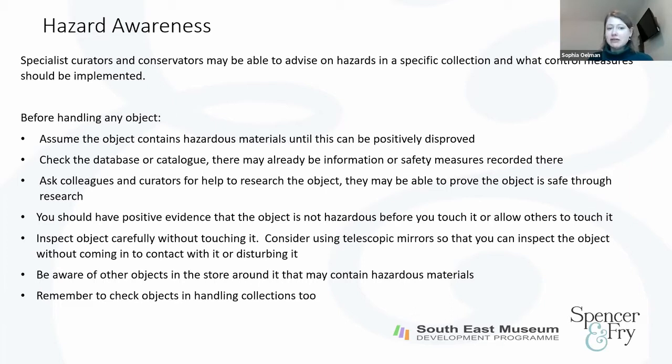Checking your database, your catalogues, in case there's information that's already recorded there. Talking to colleagues, they often have lots of knowledge that they can share. And it's having the positive evidence that something is not hazardous before you touch it or allow others to interact with it. And being aware of the other objects next to it, because what you're looking at may be fine, but there could be a heater made out of asbestos right next to it, so you don't want to expose yourself to that. And also remembering to check your handling collections as well.